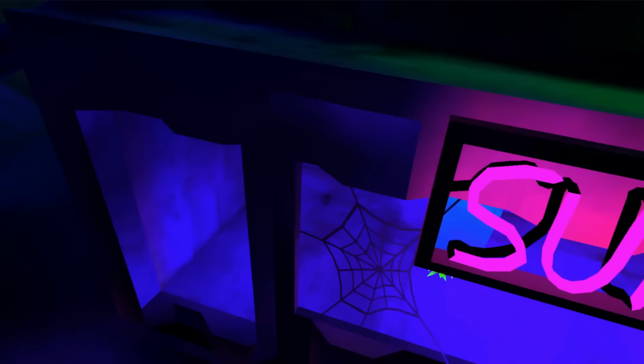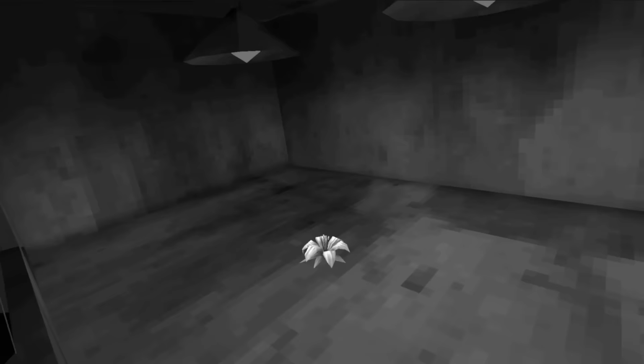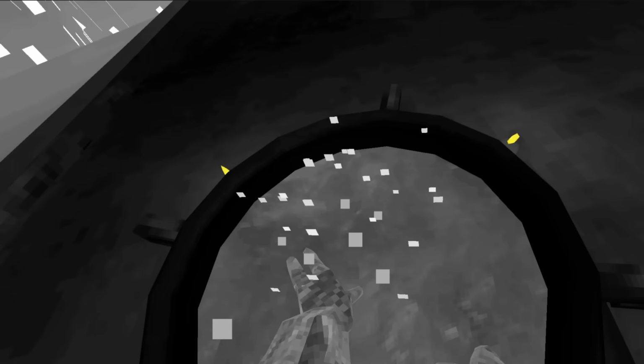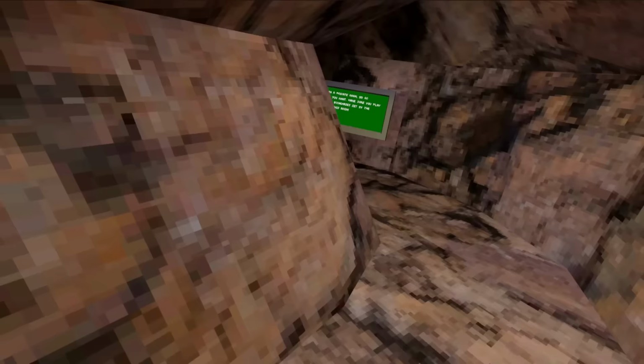Hey, ghost. Hey, that's the ghost. Oh, all these dang ghosts, they just keep getting me. That one left a flower, though. I got a flower. Cauldron. Wow, that did something. All right, to Mountains Map.